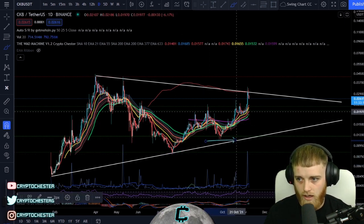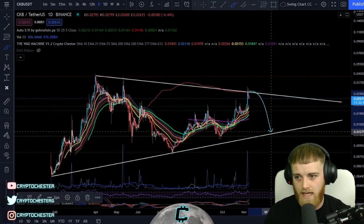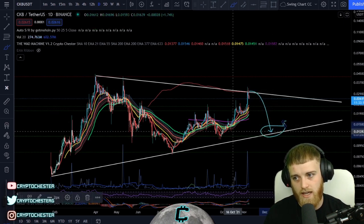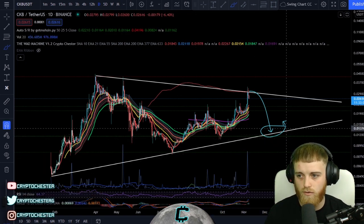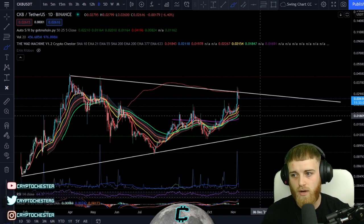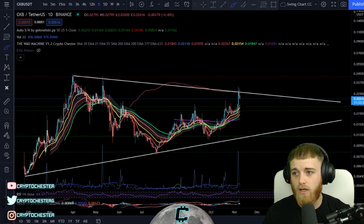Really not bad. Another higher low getting set. If we do actually come down, even if we come down to this trend line again, it's still going to be a higher low. It's still going to be bullish overall, so it's really not too bad. But in terms of a breakout scenario, you could really be looking for the moon here.